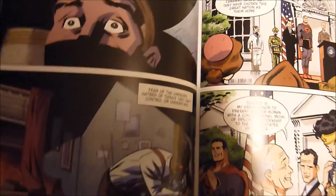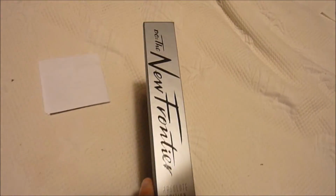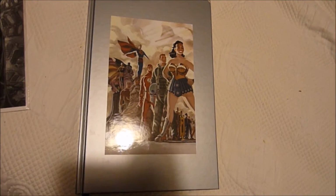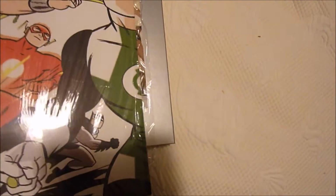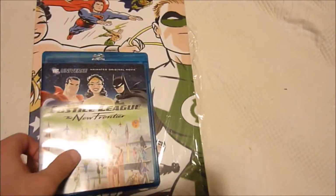Definitely worth getting this. Definitely adds more in the absolute edition, like probably the Kingdom Come and the Justice, because the artwork of Alex Ross is definitely highlighted more. I hope you enjoyed this quick review on this book. I can't praise it enough. And get anything by Darwyn Cooke, and definitely check this out.